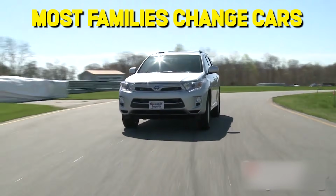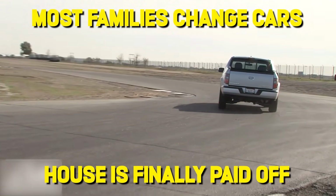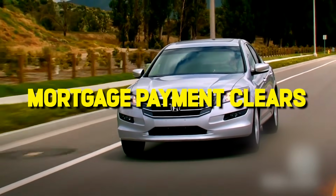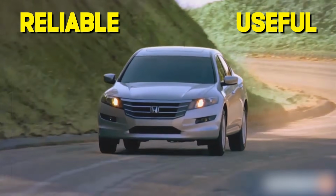Most families change cars 5 or 6 times before the house is finally paid off. Buy one of these instead and it could still be in the driveway when that last mortgage payment clears. Reliable, useful, and refusing to quit.